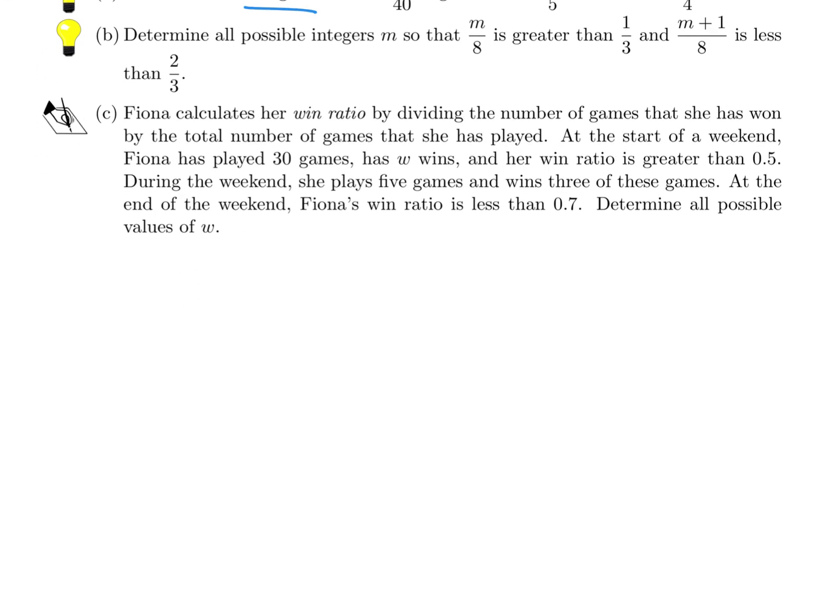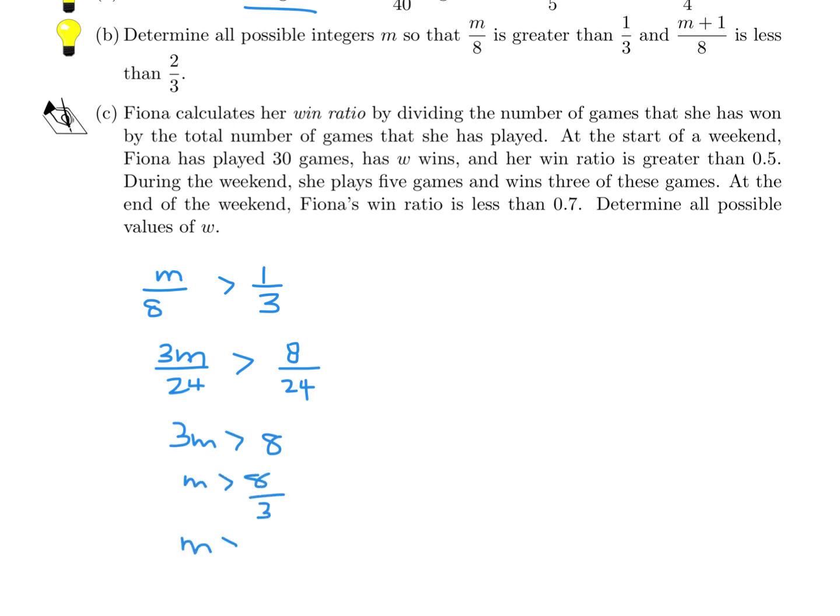So same story. Let's see here. We've got m over 8 is greater than 1 over 3. I could just treat this one independently, maybe, just getting a common denominator here. So multiply top and bottom by 3, so that's going to be 3m over 24 is greater than, multiply top and bottom by 8, 8 over 24. So that basically means that 3m is greater than 8, so m is greater than 8 over 3, and 8 over 3 is approximately 2.66. So m is greater than 2.66. That's about as far as I can go with that one.